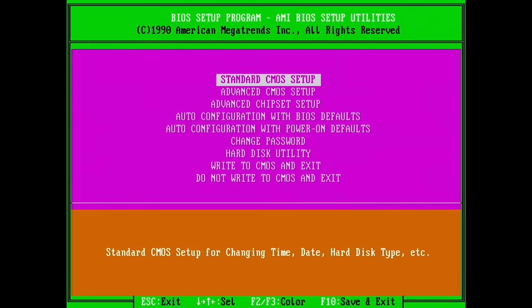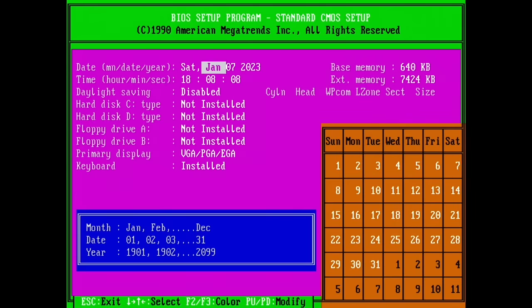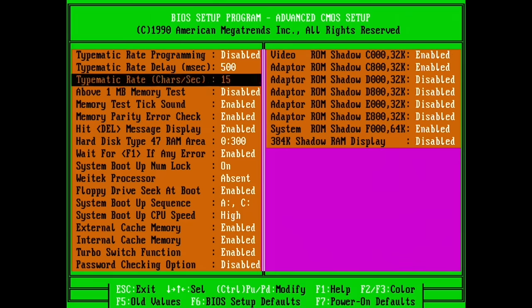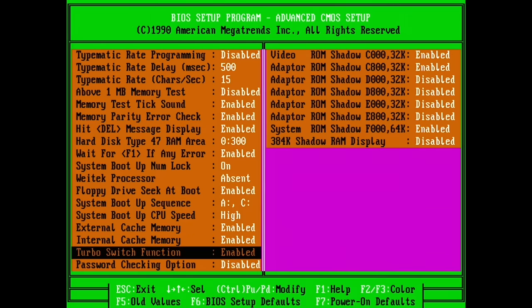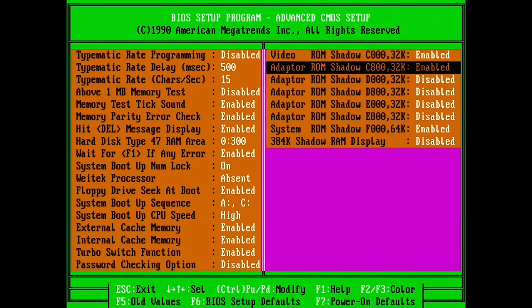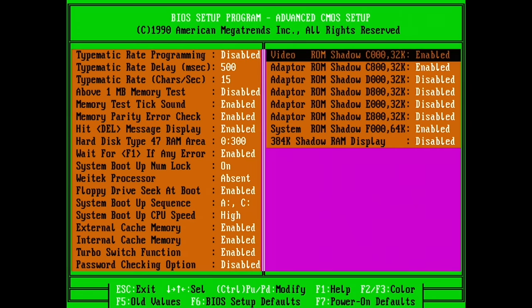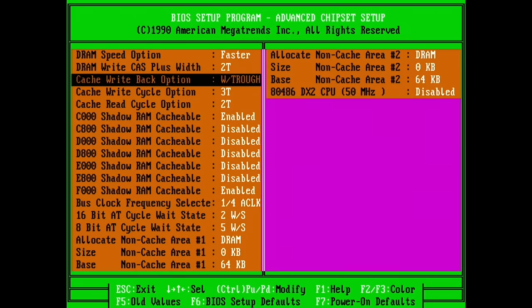So we have here a standard American Megatrends BIOS, with these fancy colors, nothing special to see. Normal settings for the drives and so on. Let's check external, internal cache is switched on, turbo switch function enabled. So here is everything fine. Also system ROM is enabled and video ROM is shadowed. That's very good. We also have advanced settings, and I think everything is set to default.